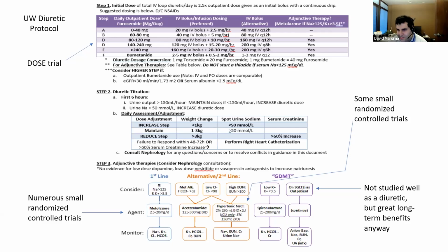The fun part of the kidney-heart service, I would say, falls under step 3, because that's where we start really looking at things that are a little more avant-garde, maybe not as standardized. Metolazone or thiazides in general as an augmenting agent to loop diuretics do have some data through numerous small randomized controlled trials, and those are a little older, so I wasn't going to go over those. Hypertonic saline also has some small randomized controlled trials, and I know that Dr. Aurora has talked about that, so I'm going to be skipping that.